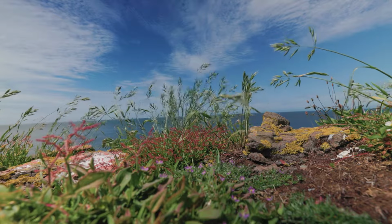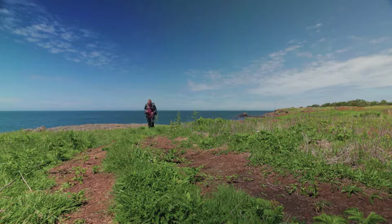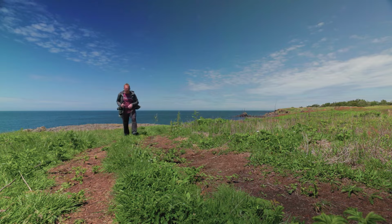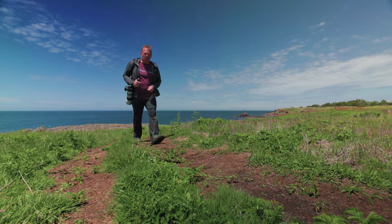This preserve covers about 1,200 acres of Brier Island, and it's kept clean with the help of local and conservancy volunteers who organize beach cleanups and make sure debris is picked up so that the marine mammals and the seabirds don't get injured.